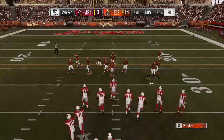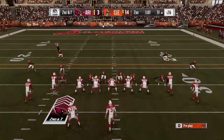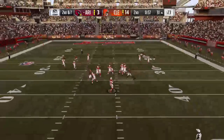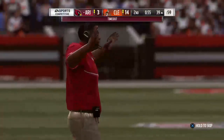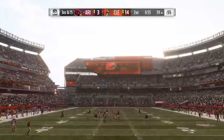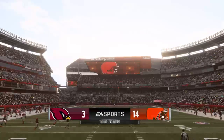That 1st down completion only netted him 3. 2nd and 7. Here we go now. Green 39. They want to go to the air again with Rosen. And he's taken down. This will be a Brown sack. And now maybe they want some extra time to talk about this 3rd and long play as we'll get a timeout. As the clock will stop with 55 seconds to go until halftime.